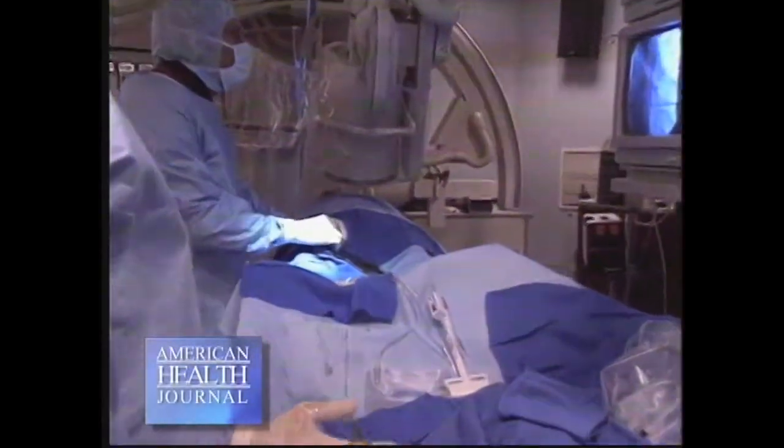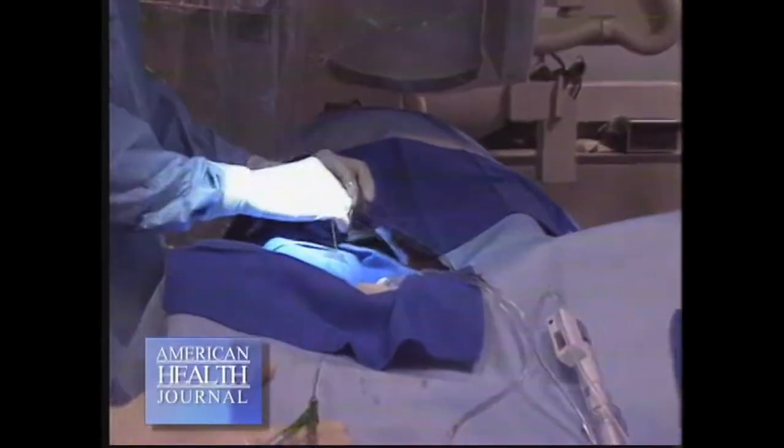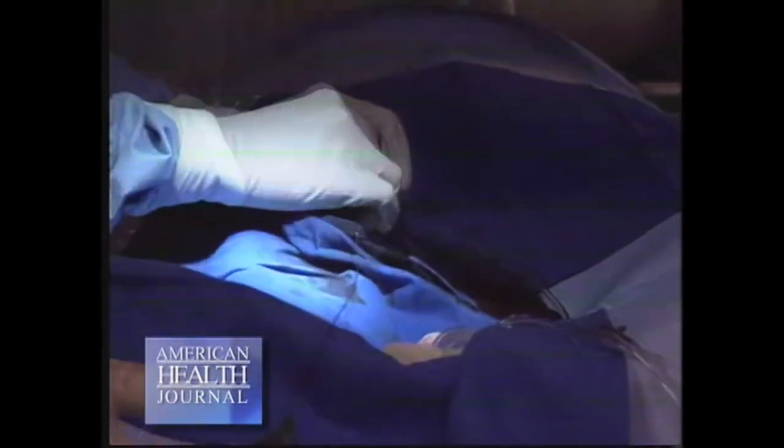The procedures that I do historically used to be done through a major artery in the groin called the femoral artery. Personally, I did about 1,000 cases that way before I switched to my favorite way of doing it, which is transradial. We use this tiny artery in the wrist called the radial artery. Everyone has it, and it's probably 2 millimeters, or 1/8 of an inch, in caliber.